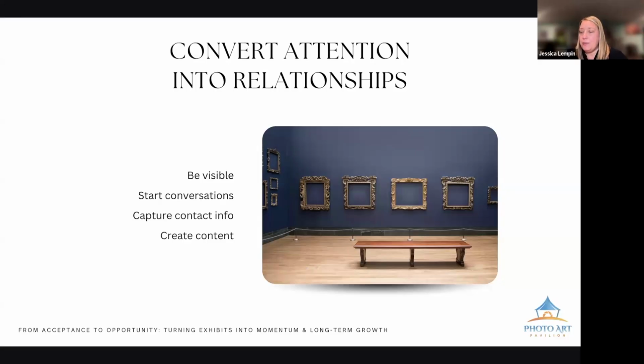Many visitors enjoy meeting the artist. They're curious about the work and the story behind it. A simple way to begin is by asking a question. Instead of starting with, "This is my photograph," try asking something like, "What drew you to this piece?" That question immediately opens a dialogue. It invites the viewer to share what they noticed or what caught their attention, and it creates a much more natural conversation. From there, you could talk about the moment you captured the image, what inspired it, or why the scene was meaningful to you.